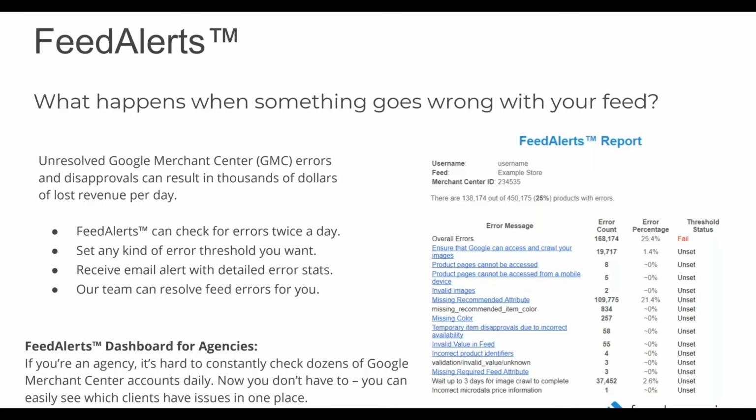So it's incredibly important to resolve these as quickly as possible and minimize however many errors and disapprovals you might have, especially if they're on best-selling products. So this, of course, is something we do for Google Shopping, and naturally we've extended this to Google Shopping Actions as well. So you can have custom alerts based on any kind of error threshold so that you're immediately notified.